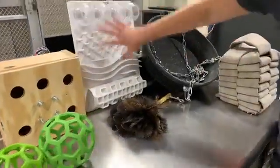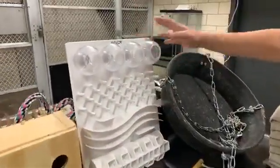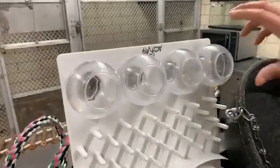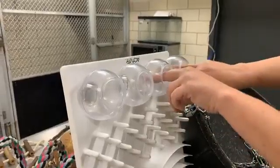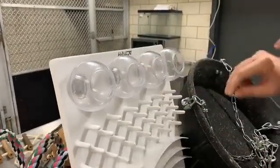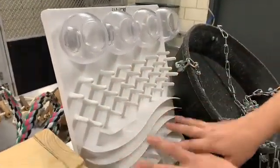This is kind of the same version, but it's something that we can buy in stores. This is a cat activity center. We will put the enrichment inside the little globes here. We also will put it in between here.